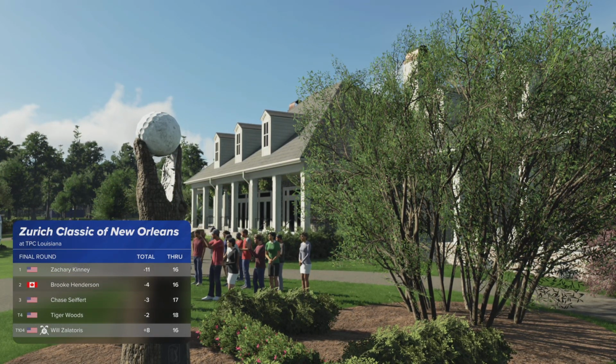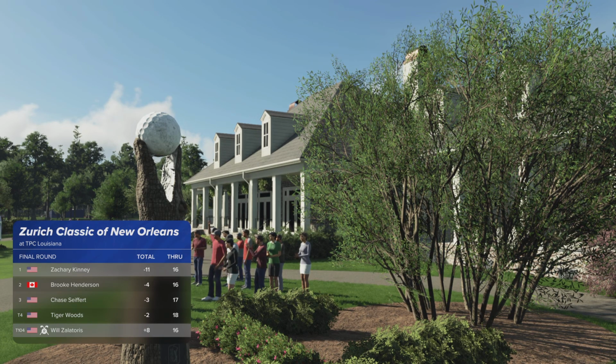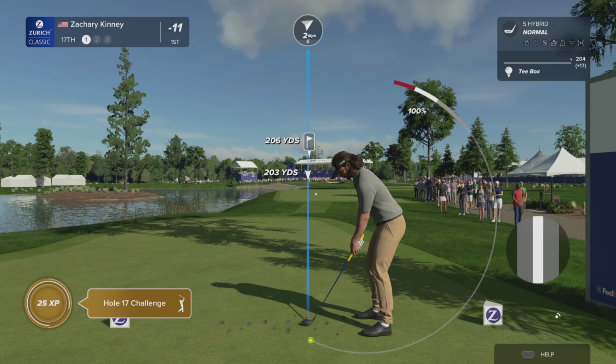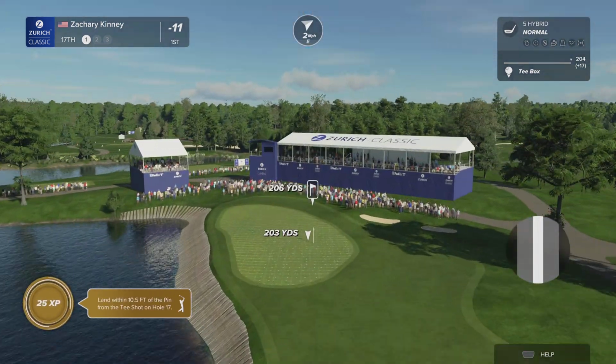And a quick glimpse at the leaderboard now. And this player holds the lead, with Brooke Henderson trailing in second place. 2 holes to go, Luke. Can they hang on?